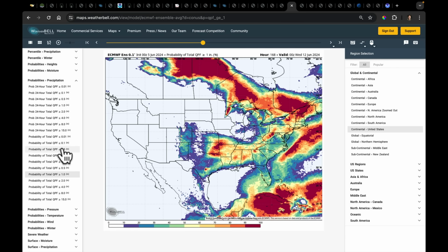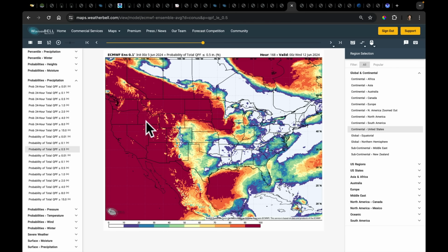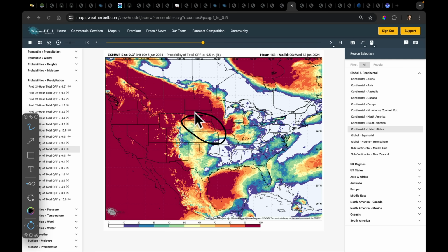On the drier side of it, this is the best chance of staying under a half inch. So I will be watching to see if the European model actually has it right in this area. Excuse me, the European artificial intelligence, to see if it has it right in that area.